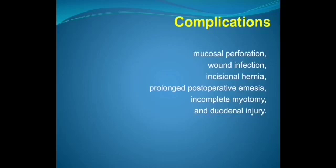Complication of this surgery is less than 1% overall. The most important and serious one is mucosal perforation, which should not occur, and examination of the mucosa and submucosa after splitting should ensure there is no perforation.